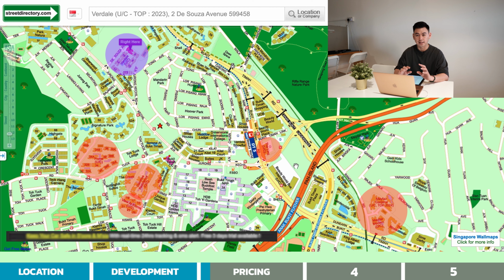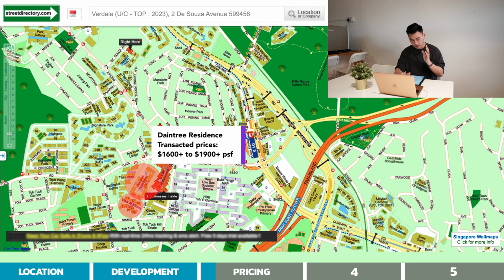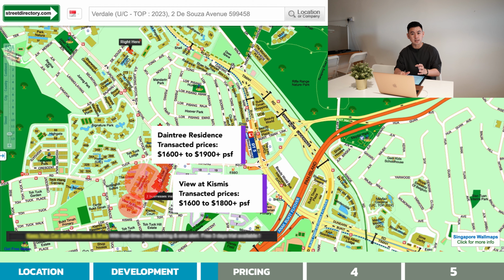So let's take a look at their prices. Now, because it is quite a lot of condos, I won't show you one by one, but I'll let you know that Daintree and View at Kismis, these 2 are 99-year leasehold condos. They are selling at about 1,006 per square foot. For Daintree, 1,006 to 1,009 per square foot, and for View at Kismis, 1,006 to 1,800 plus per square foot.